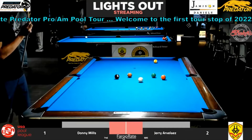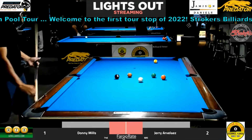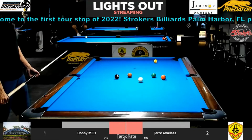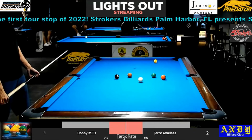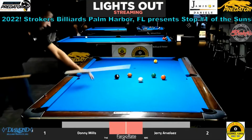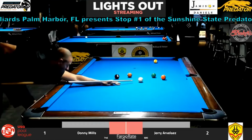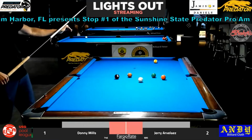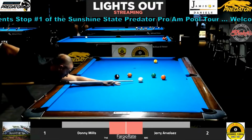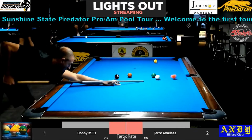All right, looks like Donnie's doing some second guessing, kind of like what I was doing when I played my match. So the shot is easy. It's getting position on the six ball that is the issue here. I think he's worried about running into the nine and leaving himself a stupid long shot. I'm pretty sure he wants to try to play the six in the same pocket, but he's got to be able to make this ball without running into the six. So let's see what he's got in store.